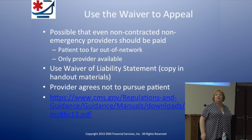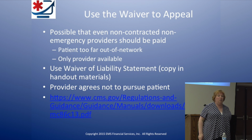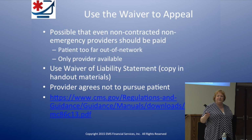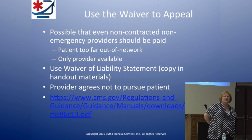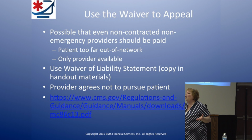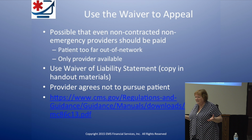And you will find that there are insurers who will ask you for it. They want a copy of it. So here's what could have happened. Maybe you're the only provider in town. Or this patient is visiting their family here from California. They're in Kaiser. Kaiser's big in California. There's no way you would ever be a Kaiser provider. They don't even offer provider networks in this area.